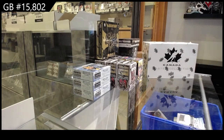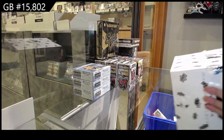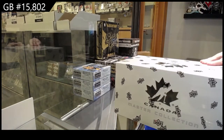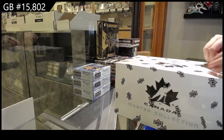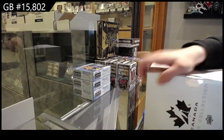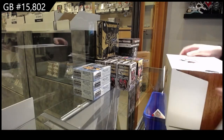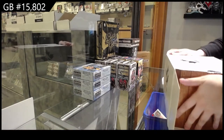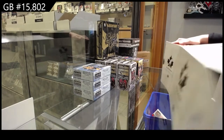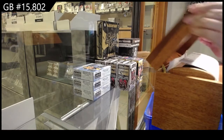CNC Group Break 15,802. We've got the Team Canada Master Collection box break. Best of luck, we've got box 23 of $4.99.